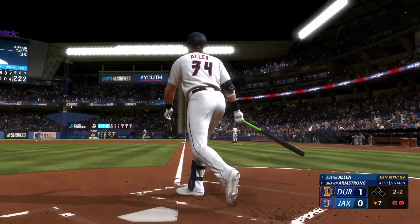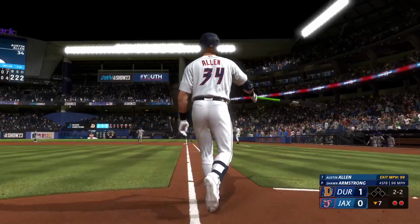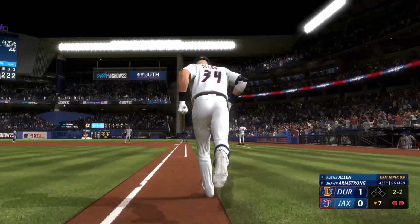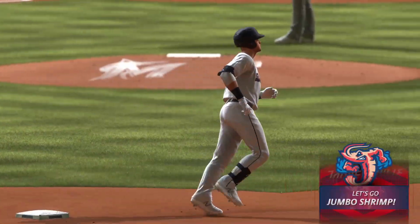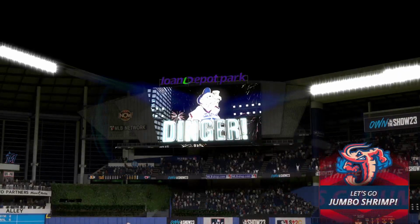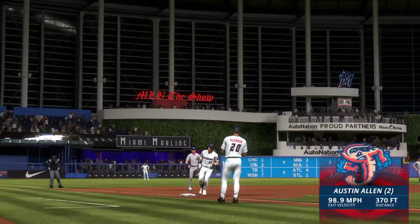That one ripped. That's back. And forget it. He leads the yard to right. His 2nd of the year, and it ties it up. It's 1-1.